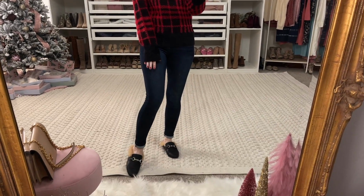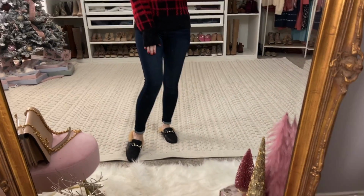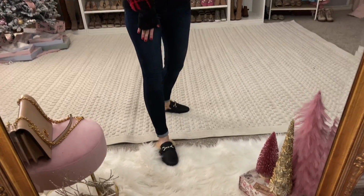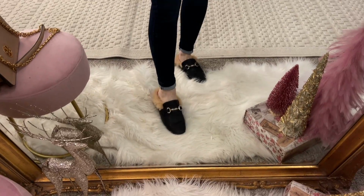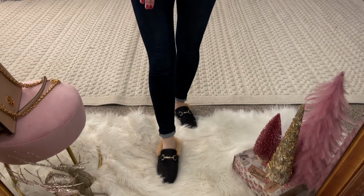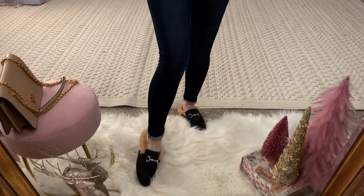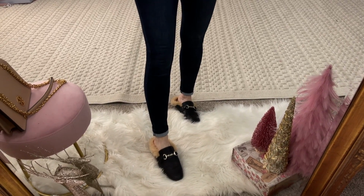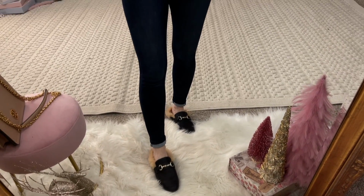I have it here with my celebrity pink jeans, but I paired it here with these little slip-ons. I've shared these with you guys before. They're by Time and True, and I'm in a 7, and they fit. They're so cozy and comfy. I did wear these to the movies, so you can wear them out. And it's gonna be 80 here in Texas on Christmas, so these would totally work.